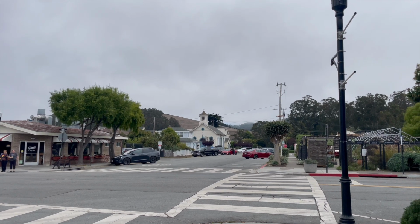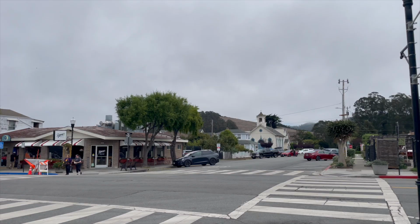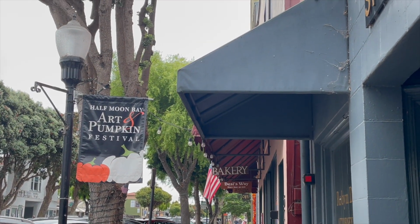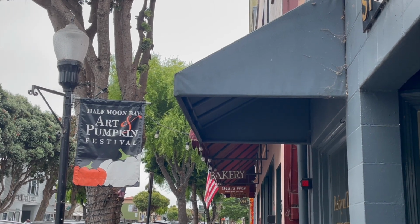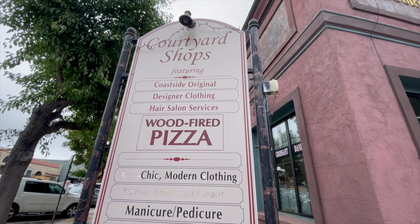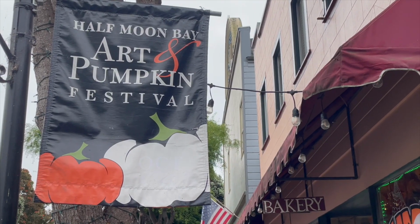After our visit to Four Seas Pumpkin Farm, we decided to drive into town. The downtown Half Moon Bay area is so nice to visit. There are so many cute shops and restaurants to stop in at, and they were actually advertising their art and pumpkin festival that is going to be happening on October 19th and 20th.